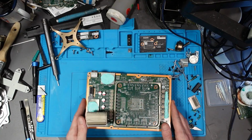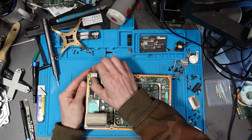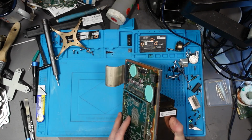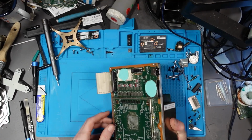That metal plate is missing, which is really annoying. Hate it when that plate goes missing. Which means someone's definitely opened this up. I don't know what they've opened it up for. I can't quite see the HDMI port on whether it's factory or not. What we're about to find out.